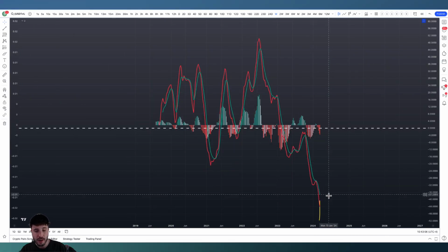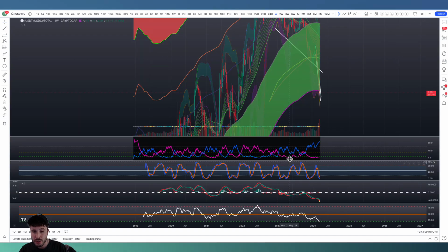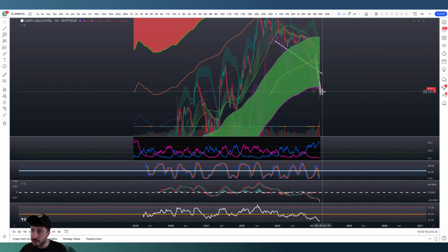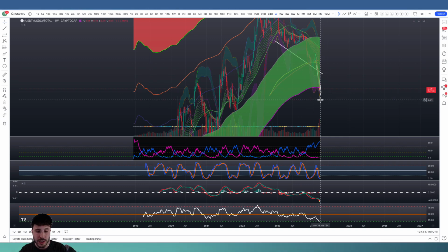TSI totally falling off a cliff, water falling right now. So far, so good. But we could be close to the end phase of this going down, which means cryptos could take a little bit of a breather here pretty soon. And that could just be for Bitcoin.